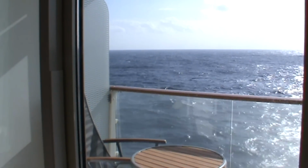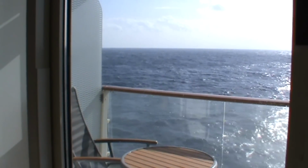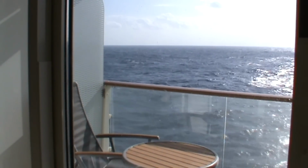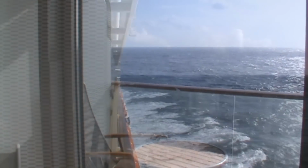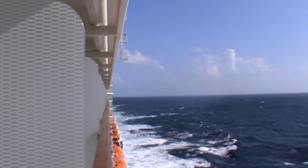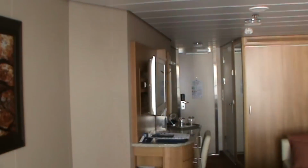Welcome aboard Celebrity Eclipse. It's the 6th of October 2014 and the ship is on a 14-day cruise to the Azores and the Canaries. We are presently in the Atlantic Ocean, sailing in a southwesterly direction towards the Azores.